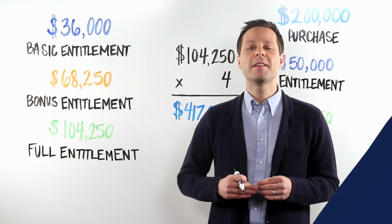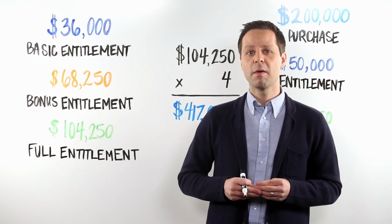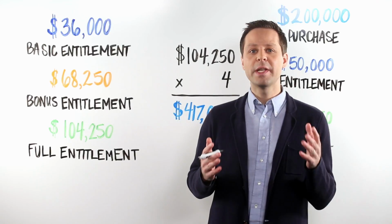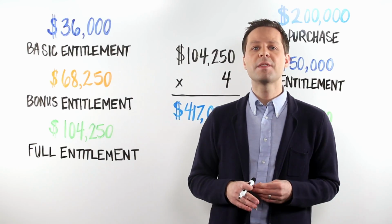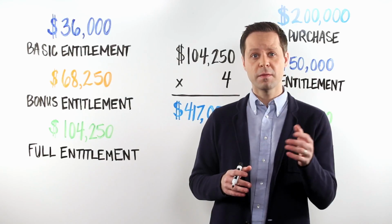The idea of VA loan entitlement can be one of the most confusing aspects of this historic benefit program. So let's take a closer look. The government provides a financial guarantee on every VA loan. The guarantee is like a form of insurance. The VA promises to repay a portion of the loan to the lender if a borrower defaults.